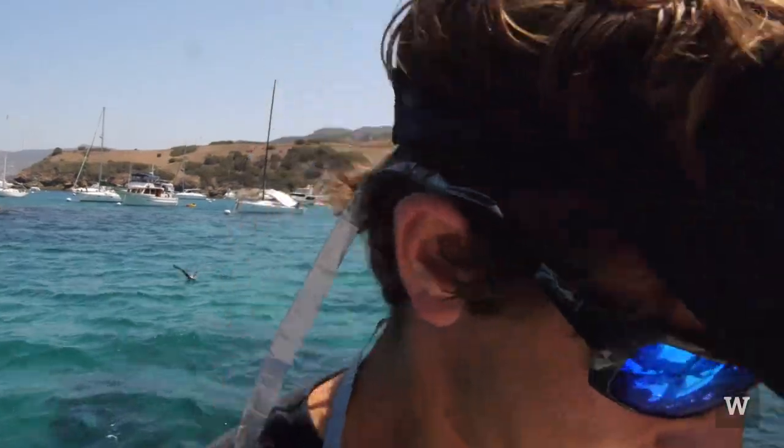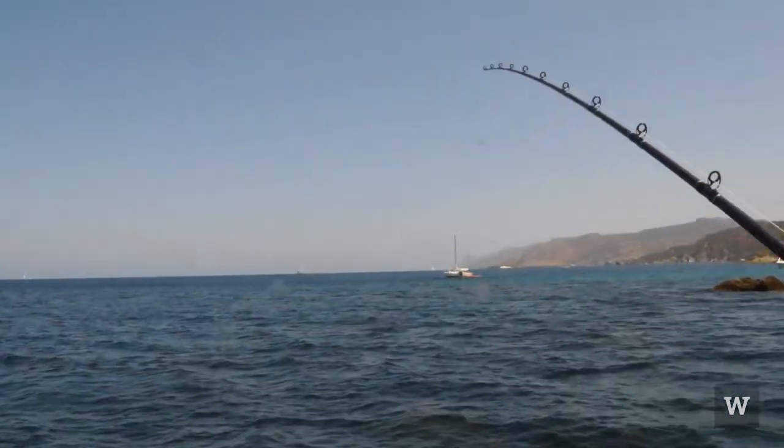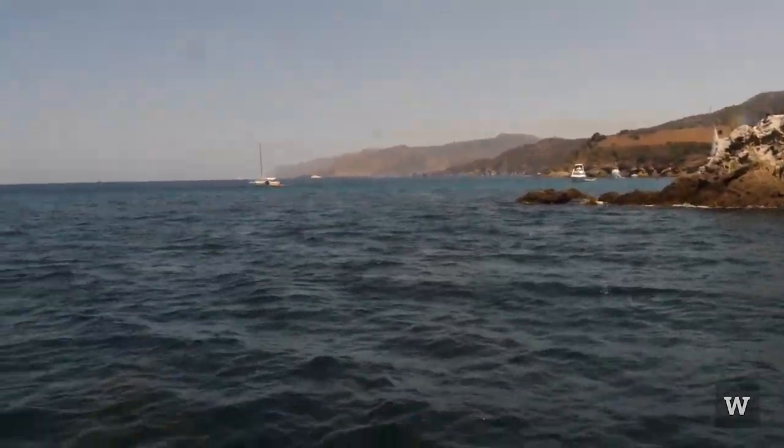Those visual signs are absolutely critical. Cast behind it, there might be more. Just adjust it in between. Oh, there he is.